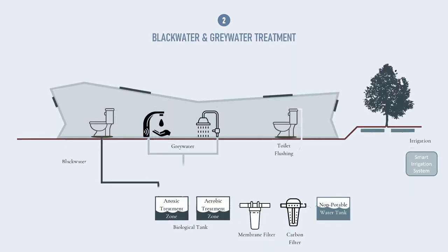Black water and grey water are collected in a biological tank, which passes through an anoxic treatment zone and an aerobic treatment zone. Anoxic processes are typically used for the removal of nitrogen from wastewater. Some wastewater has high nitrites and nitrates content, and the treatment process must break down those compounds to avoid causing nutrient pollution when the plant discharges its effluent back into the environment.